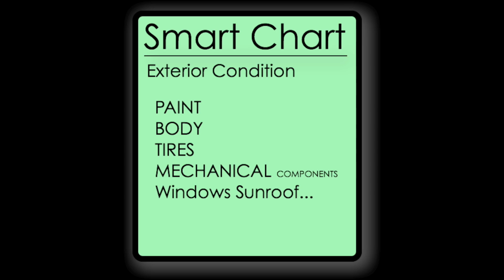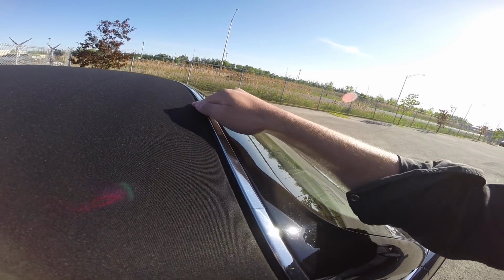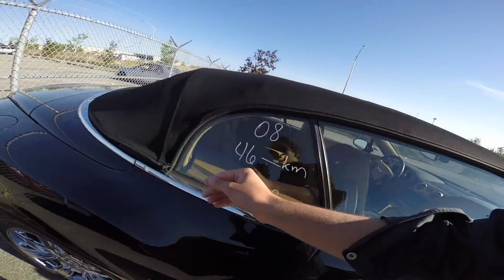Windows and sunroof. You want to verify that all the windows and the rooftop are closed tight and properly.